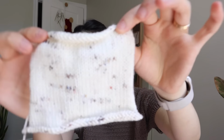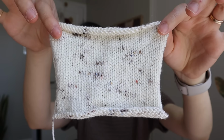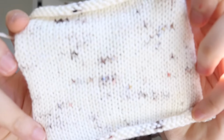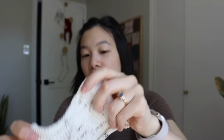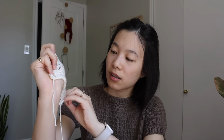This is the swatch that I've made so far. You can see it has this beautiful off-white color with some speckles. The speckles are mostly brown, but there's a little bit of orange and blue and pink. It's really cute and fun and subtle, which is what I really like about it. And you can see that the drape on it is nice, and the openness of this gauge swatch is really nice. This was done on, I want to say, 3.25 millimeters, and it's a sport weight yarn.